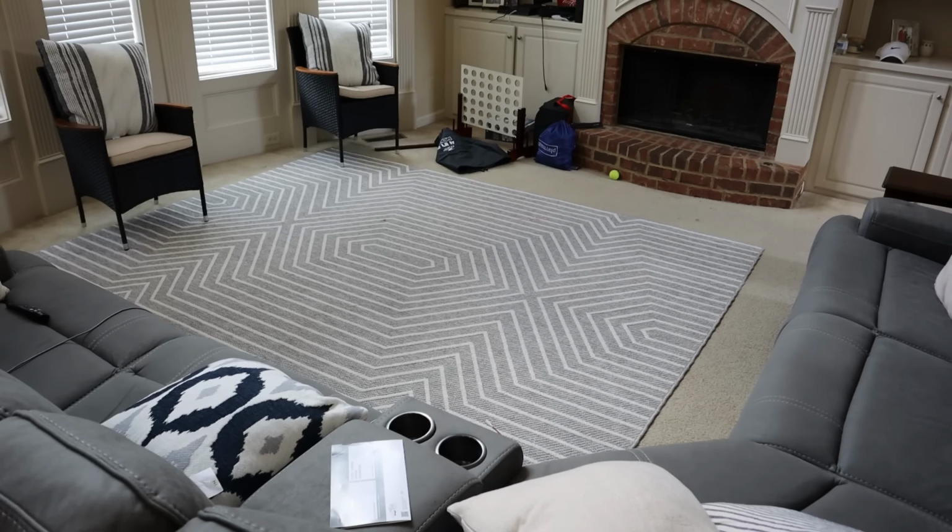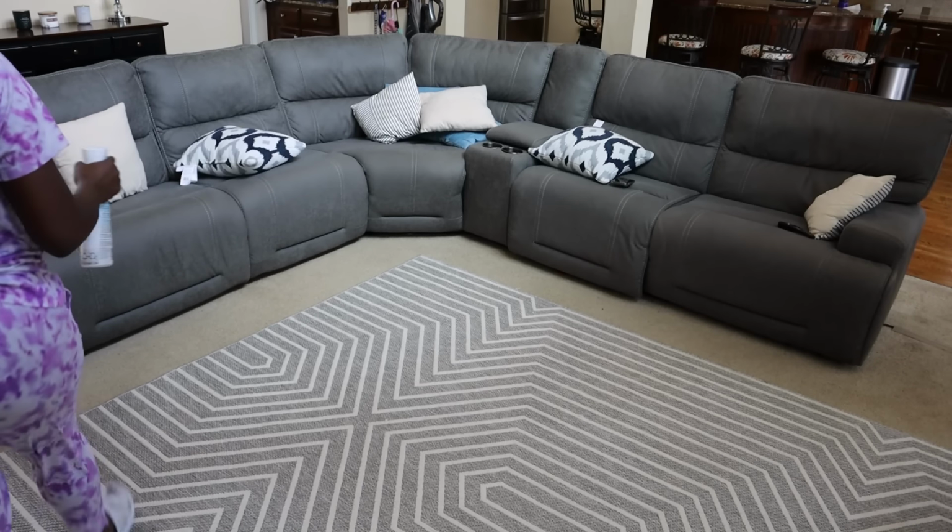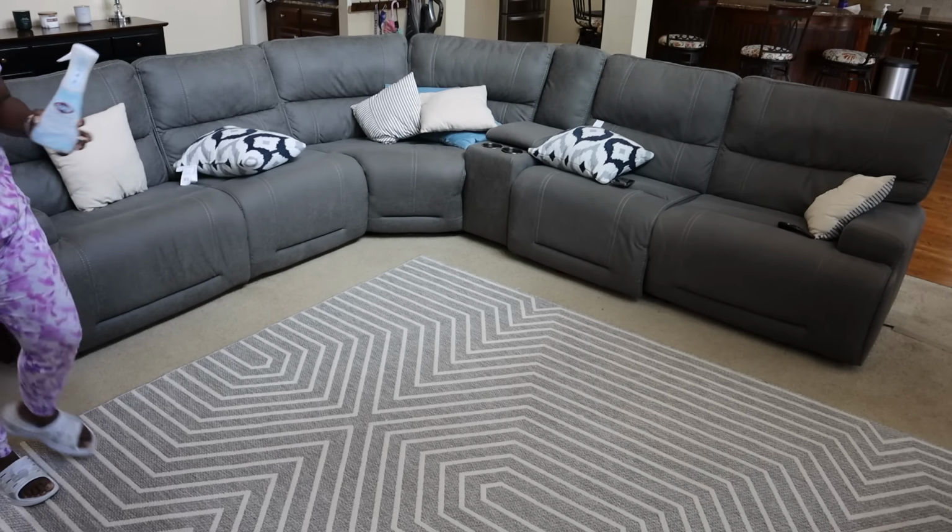So we were really trying to jazz up our little space for our company, for our family. But I really love this rug though. I like the pattern of the rug. It is a little on the small side for my living room, but it doesn't really bother me. I know the professionals on Instagram are probably like, that's the worst, always get a bigger size rug.